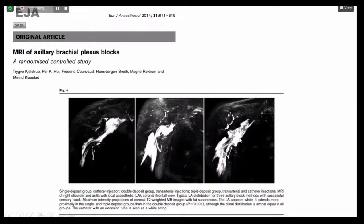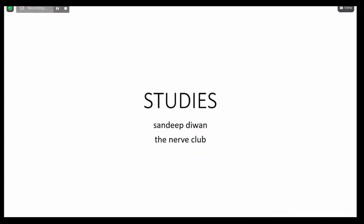And this is again the coronal image where you can see the extent of local anesthetic. That's the catheter. This is the catheter. And you can see the extent of local anesthetic spread in the triple deposit. So that is how they mention that this gives you a higher block efficacy than the other two methods.